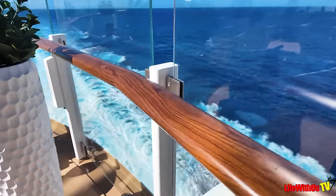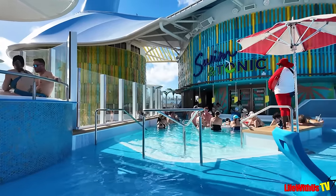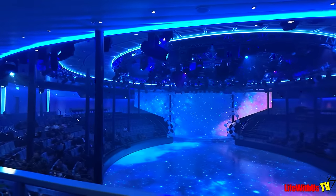You have infinity pools. They even have a version of an infinity pool for the kids, down in their neighborhood. A swim-up bar. I mean, the ice skating rink, the biggest one at sea. Like when Royal said we're going to spend $2 billion, they made sure that when they spent the money, they were going to be able to put the label of biggest, first, best in front of that. I see what they did there.